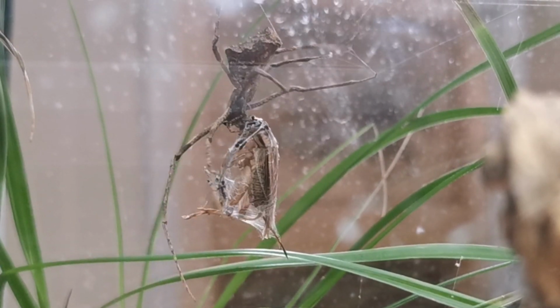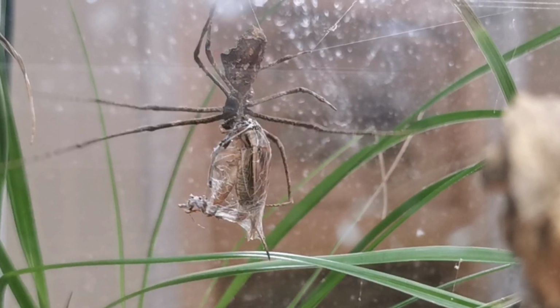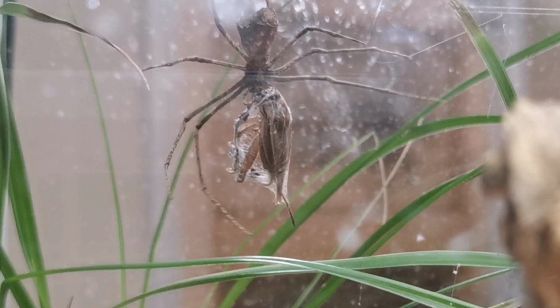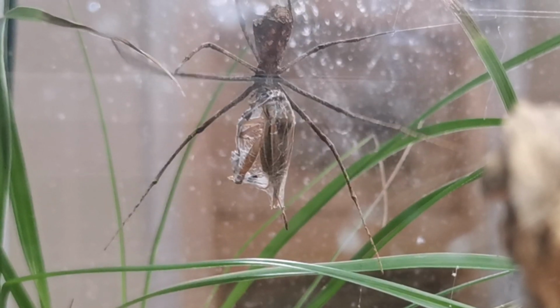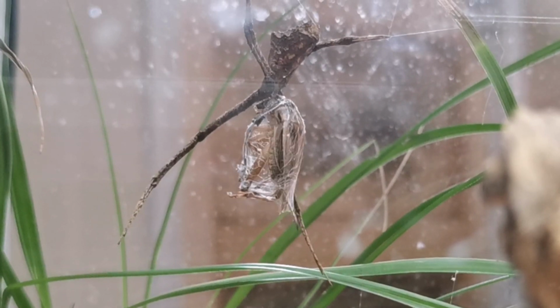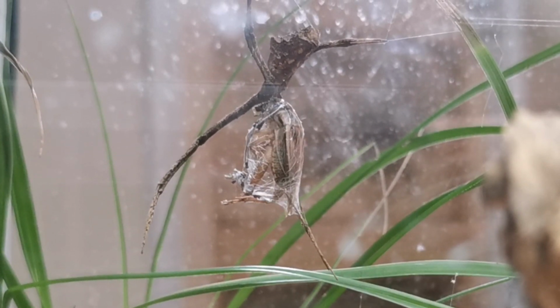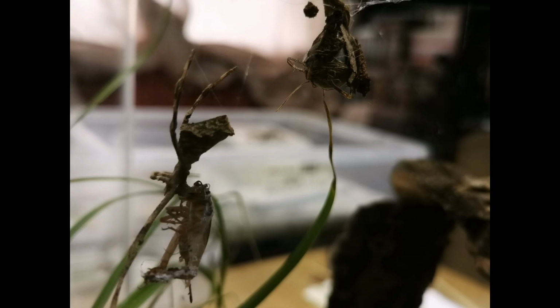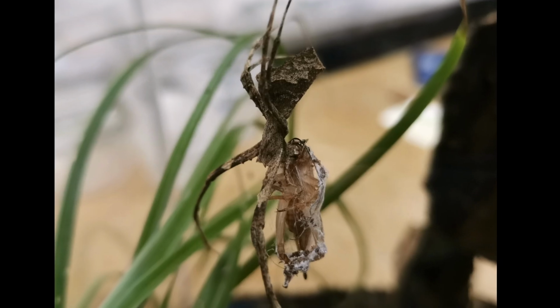Like I said, this is probably one of my favourite spiders that I own in my collection. I have done a couple of videos on it in the past, but I just think they're absolutely amazing. I think everybody should get one. Like I say, that egg sac has shown me that I must be doing something right with my husbandry. So my future plans are to get a few more of these and see if I can get a breeding project going.